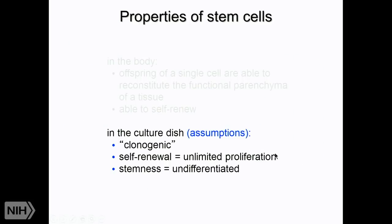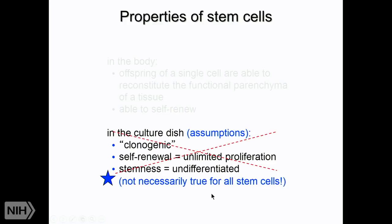The other properties of stem cells are really assumptions that we've given to these cells based on what they do in a culture dish. It's thought that stem cells are clonogenic, as I mentioned, that self-renewal means unlimited proliferation, and it's also been thought that stemness means that the cell type is undifferentiated. But the fact of the matter is that this is not necessarily true for all stem cells, and we have to find out what the dynamics of each individual stem cell is and not try to lump them all in the same box. So if we start off in development, we have the fertilized egg, which is totipotent.